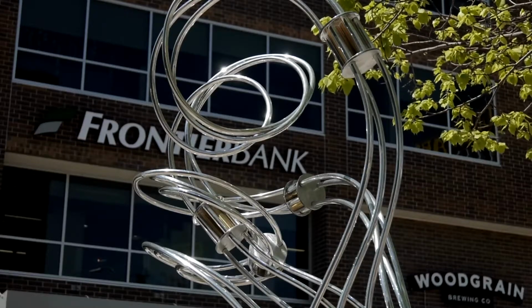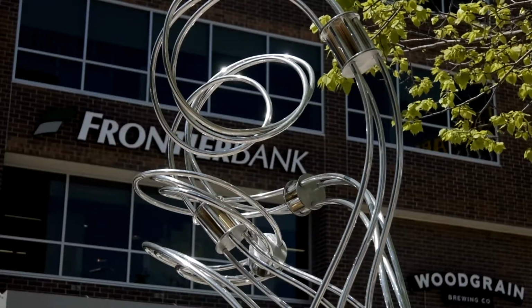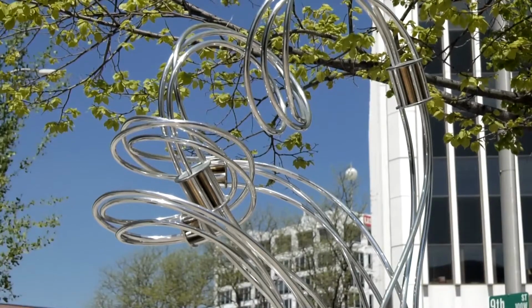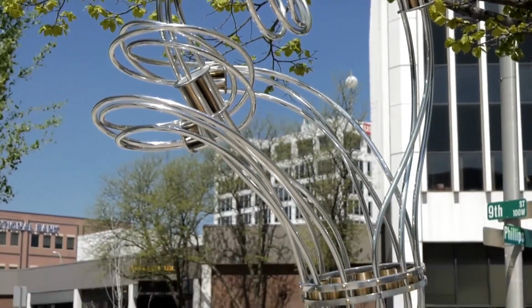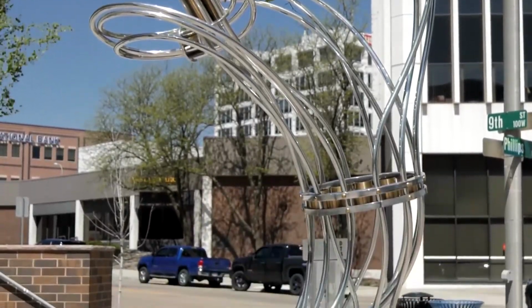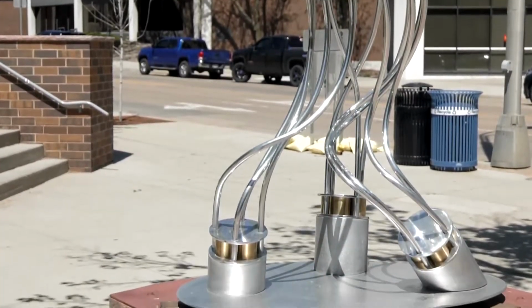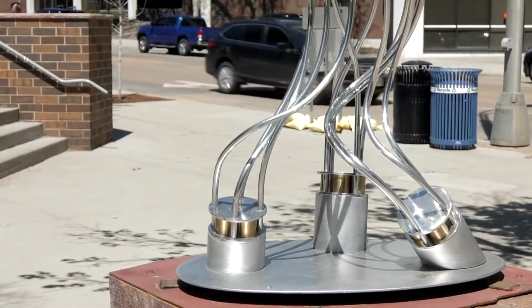It's about how we as humans try to control everything, but we can only kind of control very small little portions of it. So the parts that are kind of captured in with these brass pieces are our effort to control our world.